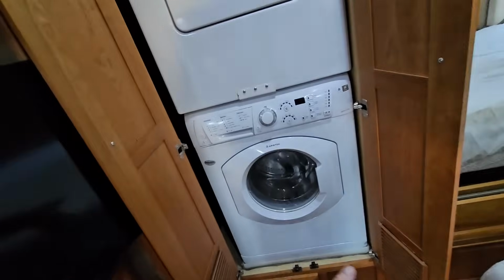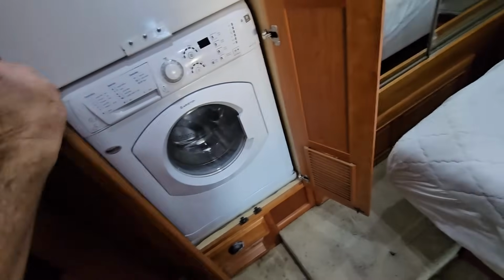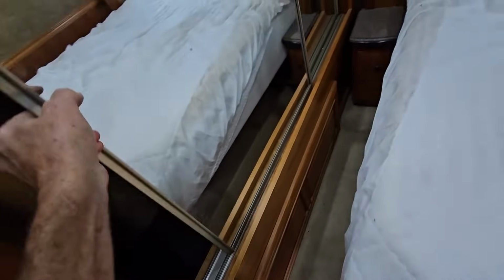Now, it is a true stacked washer and dryer, so we don't have to worry about a washer-dryer combo not performing well. And past the mirrored sliding closet doors, full-length closet rod, basically. And there's the table leaf for the kitchen table.